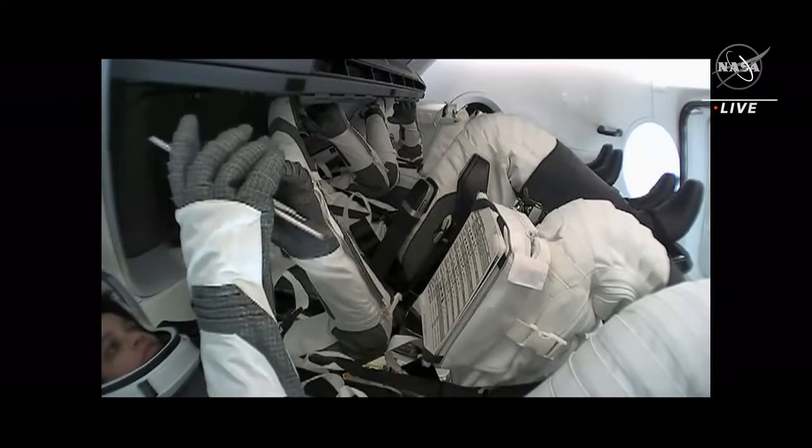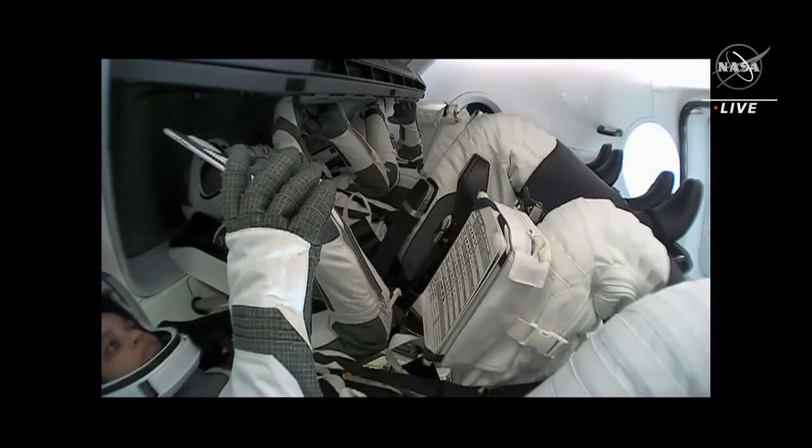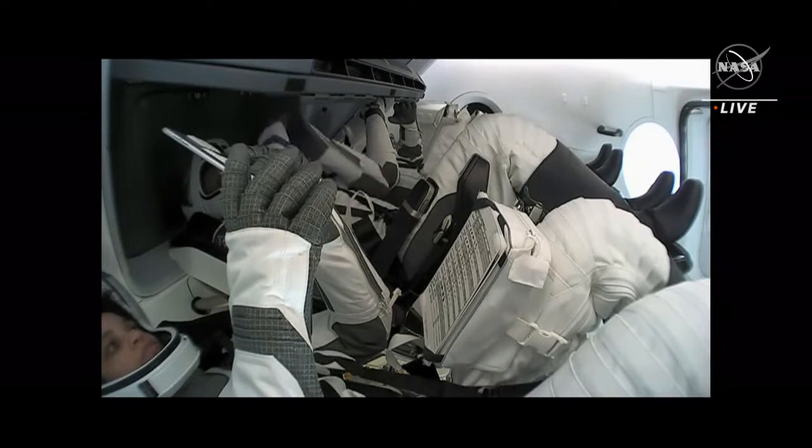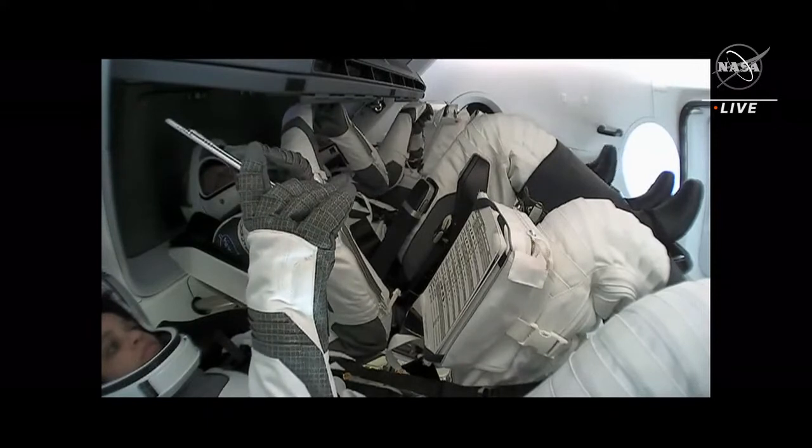If you're just joining us, the Crew Dragon Freedom, along with Crew 4, is ready to depart the space station, having arrived on April 27th. The crew consists of NASA astronauts Kjell Lindgren, Bob Hines, Jessica Watkins, and ESA astronaut Samantha Cristoforetti.